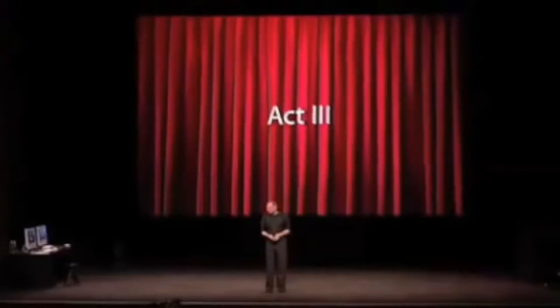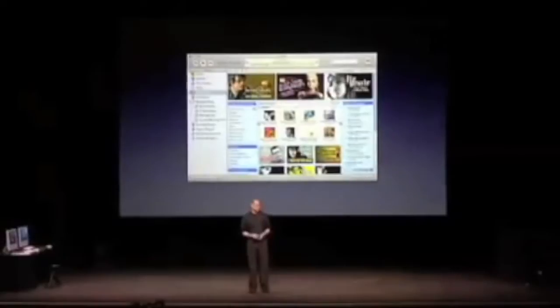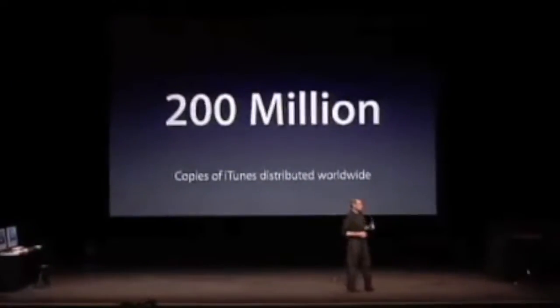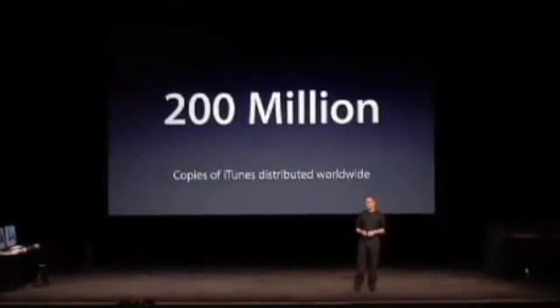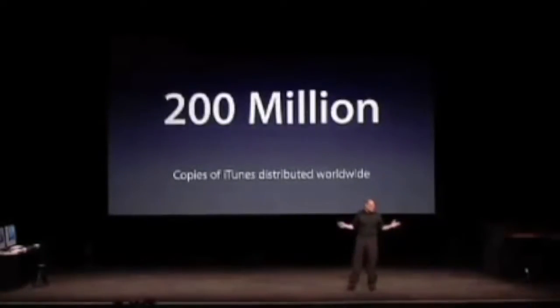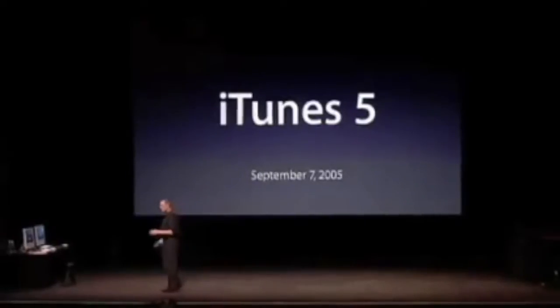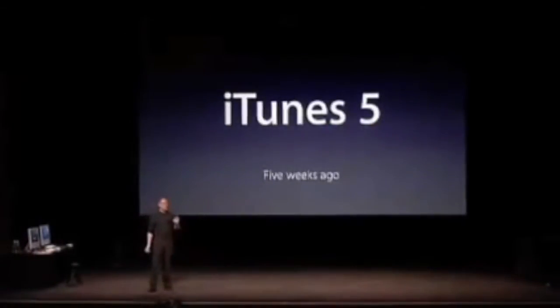Act Three, iTunes. You know, we have distributed over 200 million copies of iTunes now in the world, and those are only the copies we know about. It's phenomenal. And iTunes in the US has an 84% market share last month for all legally downloaded music. It's amazing. Now, we introduced iTunes 5 on September 7th. That's just 5 weeks ago, with some really great new features in it.